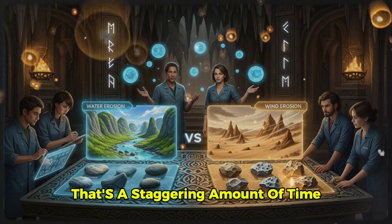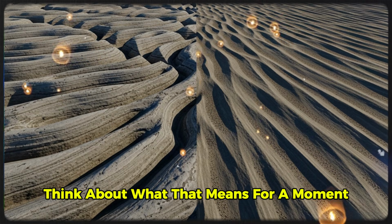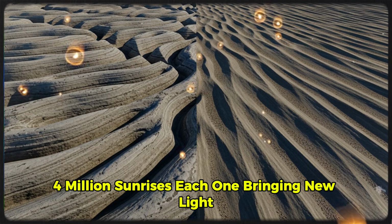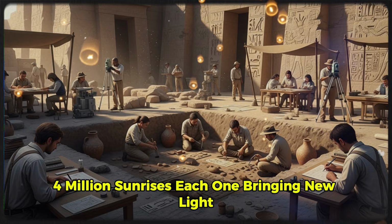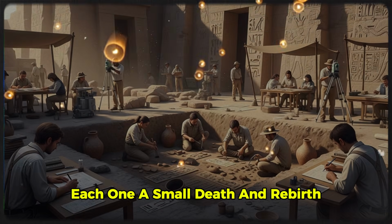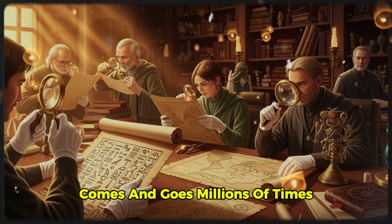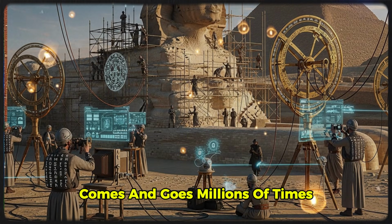That's a staggering amount of time. That's a perspective that most of us never really grasp. Think about what that means for a moment. 4 million sunrises, each one bringing new light, each one revealing the monument anew, each one a small death and rebirth. The day comes and goes, comes and goes, comes and goes, millions of times.